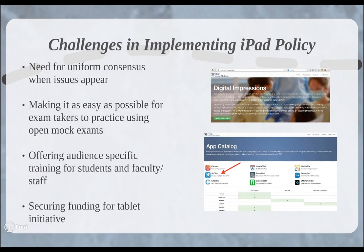And our use of the mock exams not only enabled us to facilitate training, but it also helped us to calibrate everybody and to be able to identify some of the early issues with giving the examination across the platforms and using the electronic testing modality prior to actually having it for an exam that counted. We developed training programs that were focused not only towards the students, but to the faculty and the staff, because each had a separate role.